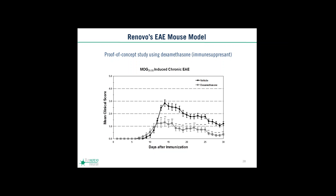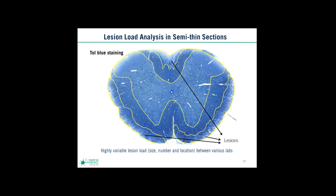Again, this data you will find in the literature very well, but this shows that this is something we can do in-house, and we have done it. In terms of lesion load analysis, semi-thin sections are our favorite when it comes to looking at myelin in white matter. This image shows a 1 micron cross-section of the spinal cord, and we can outline the areas with toluidine blue staining which show demyelination very clearly, and we can quantify the lesion load based on that.